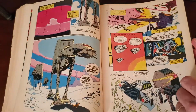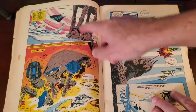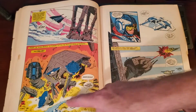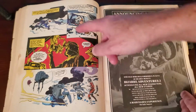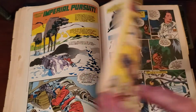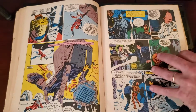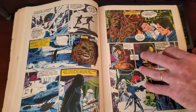But the Battle of Hoth looks pretty good. Them wrapping up the walker with the tow cable and toppling it. That all looks pretty nice. Of course, Luke crashing and almost gets crunched, and then zip, goes up there, chucks a grenade in it, and blam. Yeah. And then we're back on Echo Base.